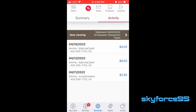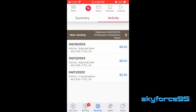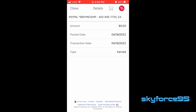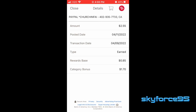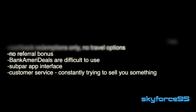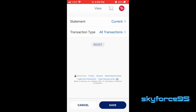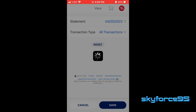So the shocker to me was that for some reason, donations via PayPal counted as an online shopping category, whereas buying shipping labels from eBay or buying phone minutes online doesn't count as online shopping. So I definitely recommend you do small purchases and then check the rewards tab to see if that transaction got you that bonus or not. Thankfully, you can easily see this after the transaction has posted to your account. You don't have to wait for the statement to be posted.